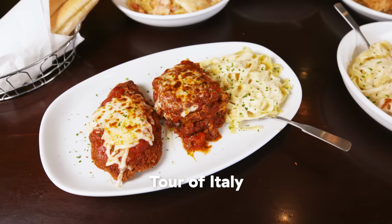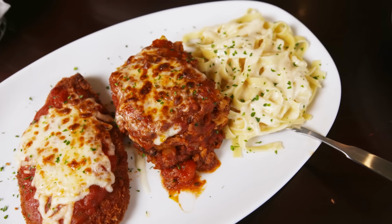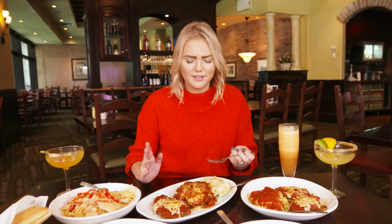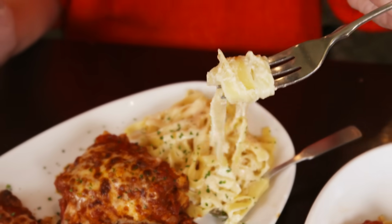This has the chicken parm with it, lasagna, and then also the fettuccine Alfredo. I used to order fettuccine Alfredo as a kid because I was too scared of tomato sauce. I didn't like it, and this is bringing me back to those days of being a kid.